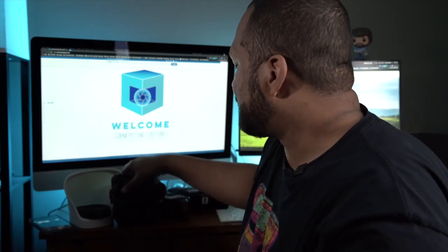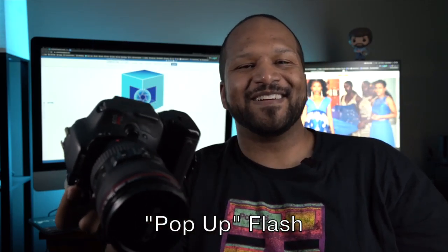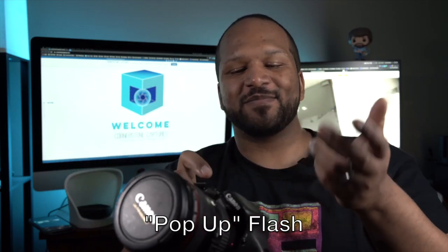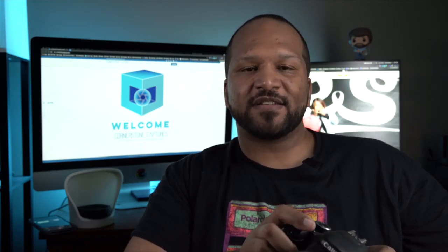Like most people, my first artificial light was the pop-up flash on top of my Canon T3i. The battery's dead here, and I don't know where my charger is, but trust me, there's a flash in here, it pops up. I'm pretty sure you guys are familiar. It's great for what it does: it pops up, lights a subject that you feel might need to be lit, and it does the job. You can tweak the power settings a little bit, not too much, but you can't change the direction of it at all. Starting out, that's fine.